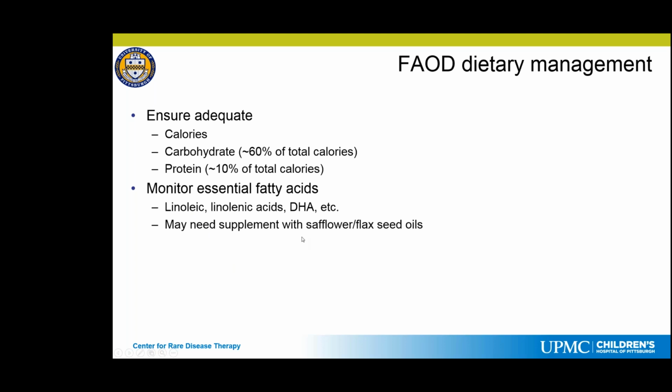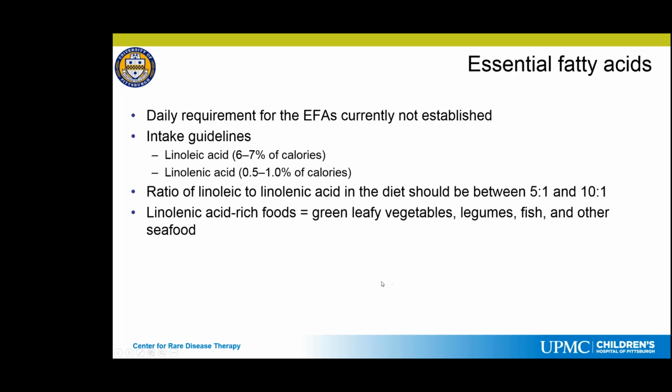But if you're making a formula, or you feel like you need to supplement in an older patient, a combination of safflower and flaxseed oils can be used to balance these nutrients. The dietary requirements for essential fatty acids are not rigorously established, but intake guidelines are shown here, roughly 6 to 7% of calories for linoleic, and linolenic perhaps half to 1% of calories from these two compounds. The dietary ratio of these two compounds we shoot for on the order of 5 to 10 to 1, and you see here a list of linolenic acid-rich foods: green leafy vegetables, legumes, fish, and other seafoods.